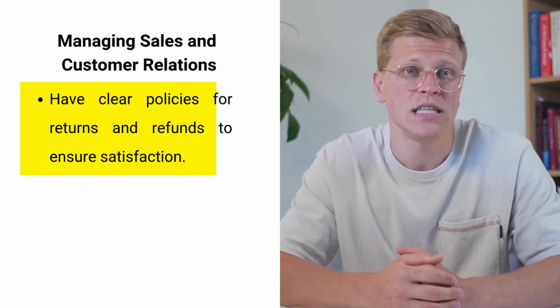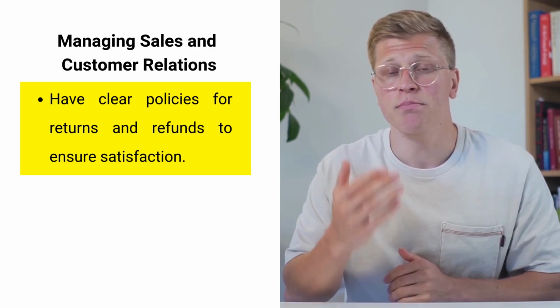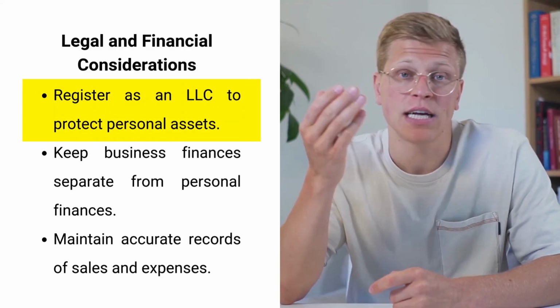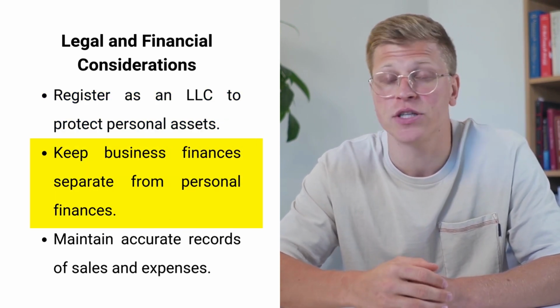Have a clear policy in place to handle returns and refunds, ensuring customer satisfaction. A fair and transparent return policy can boost buyer confidence. Next, understanding the legal and financial aspects of selling art online is crucial for avoiding potential pitfalls. Consider registering as an LLC to protect your personal assets and gain business credibility. This also allows you to keep your business finances separate from your personal finances.